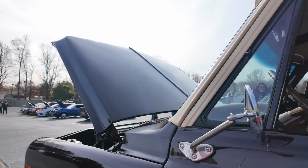A 63 Plymouth Sport Fury, Bob Hall. How about him? There we go. It does say GQ on here. A 1971 Pontiac Le Mans Sport, Ken Huber. And that is best stock. Nice Charger. With a 1967 Ford Fairlane 500 convertible, it is the Racks pick. Ken and Loretta Christopher.